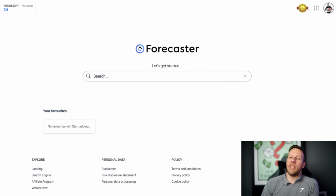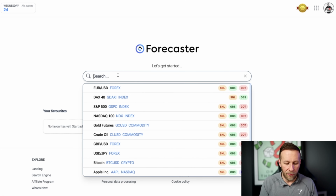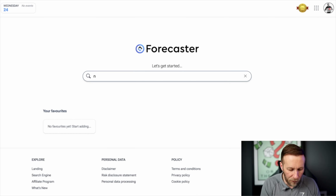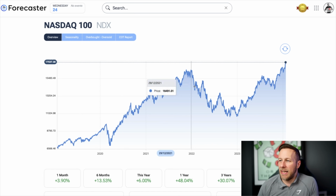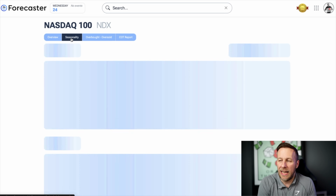So it looks very simple, like Google, a search bar, and I'm going to take you through a bit of a journey here, right? Let's just type in any instrument. So we're just going to go for Nasdaq, right? Nasdaq 100. Everyone know what Nasdaq is? So here's how it works. The first thing to do is look at this tab called Seasonality, right?